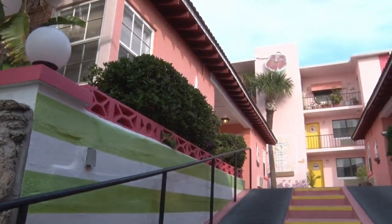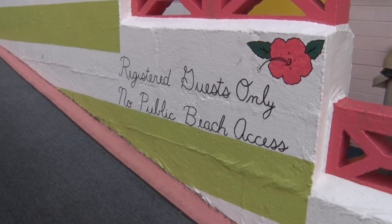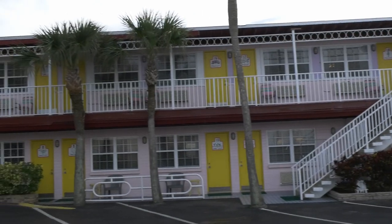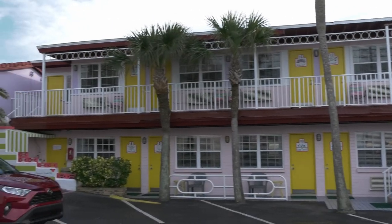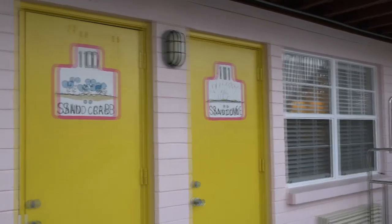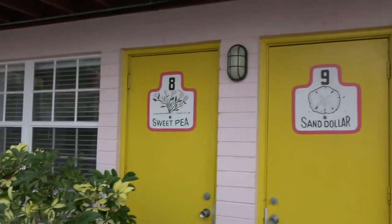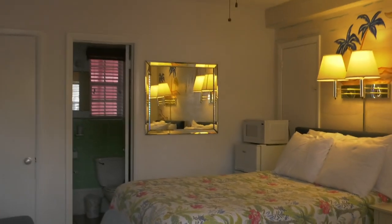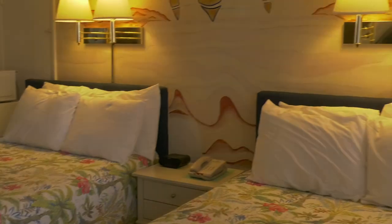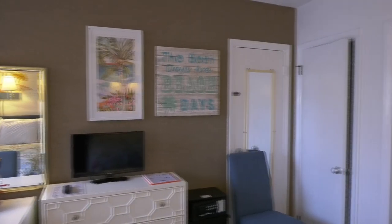In 1956, A1A was a gravel road. There were no TV stations in the Daytona area. Later, there were three television stations. There was no air conditioning in the beginning. The going price was $4 per night for a motel room. Tropical Manor was located outside the city limits of Daytona Beach, in unincorporated Volusia County.